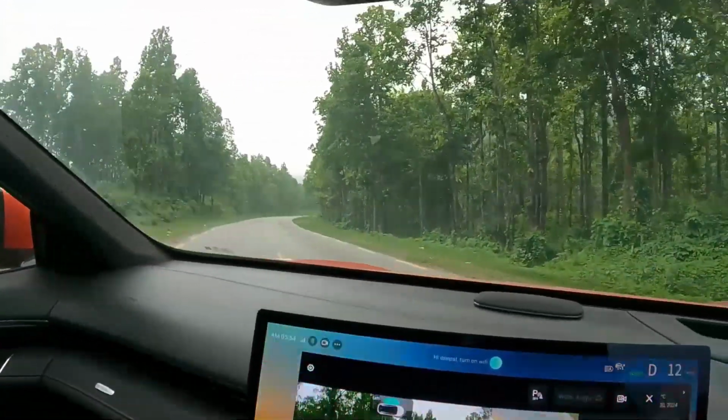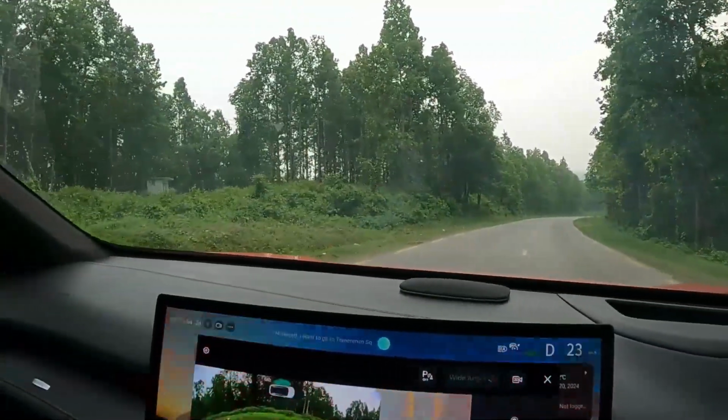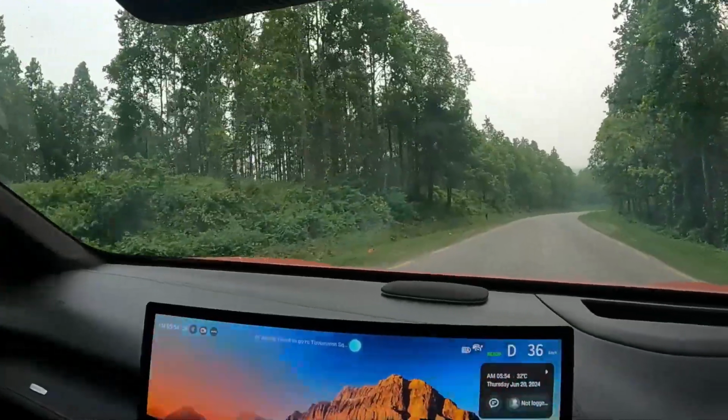Why is it that there is nobody on the road? It looks so deserted.